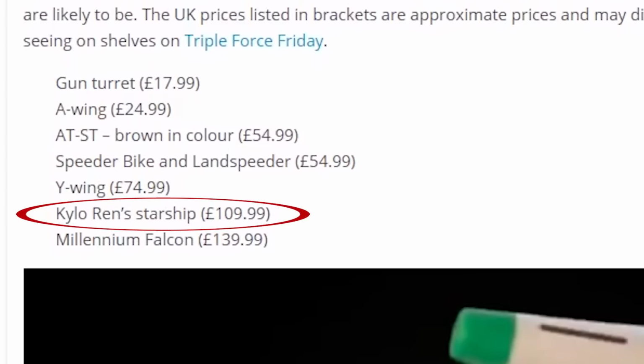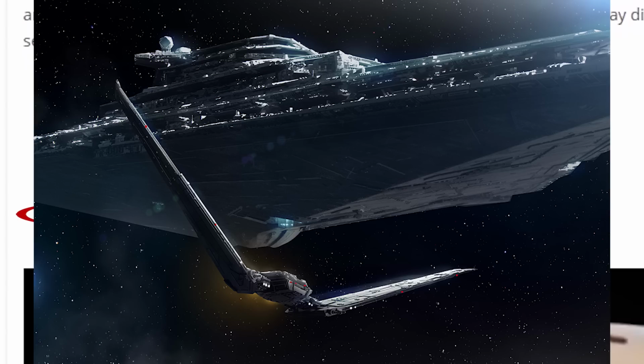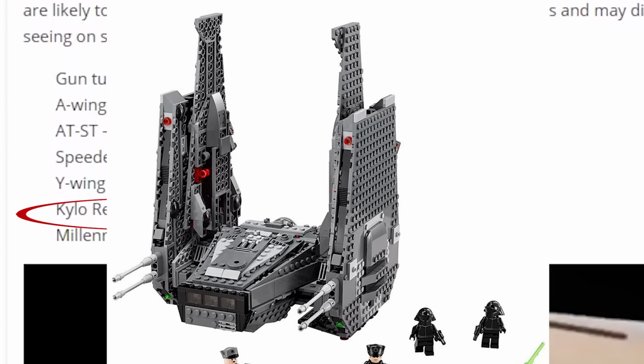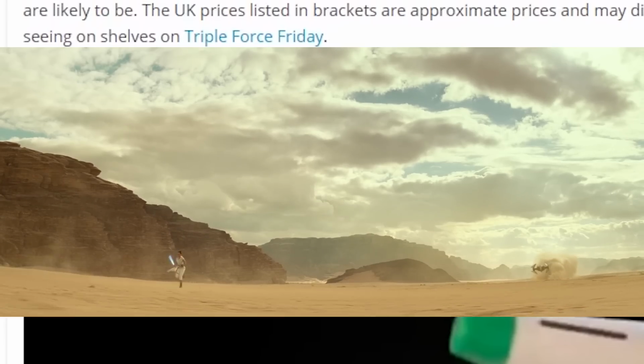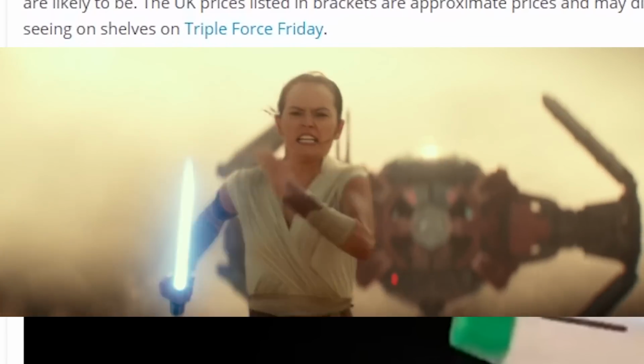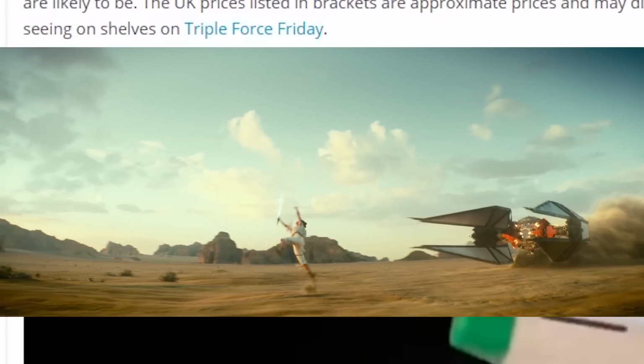Now there's Kylo Ren's Starship. I don't know if this is going to be another Upsilon. I doubt it. Personally, I hope they don't do it. If anything, if it is an Upsilon, they might want to do it just because they would be fixing the problems that they had with the last time they released this set. But personally, I hope it's an entirely new ship that we've never seen before. Maybe it is that weird looking Interceptor ship that we saw in the trailer, but I doubt that. That really does just look like a Special Forces Interceptor.